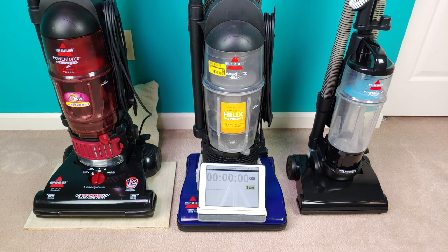Well, greetings, VAC fans, especially those that enjoy closed room particle tests, because that's what we're going to do here today. So I've got three Bissell bagless machines. On the left, I've got my Turbo. In the center, I've got the Helix. And over to the right, I have the Power Force Compact.